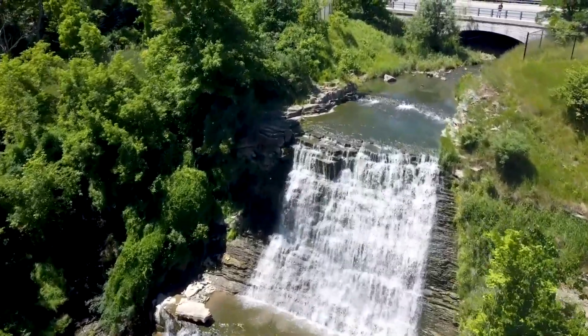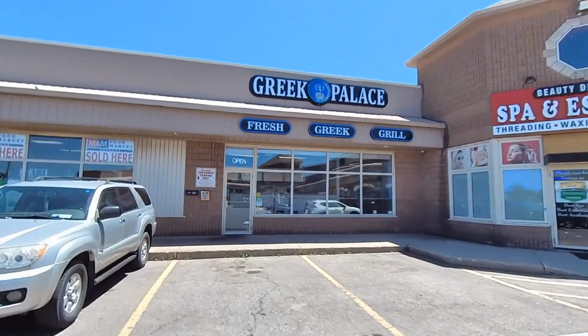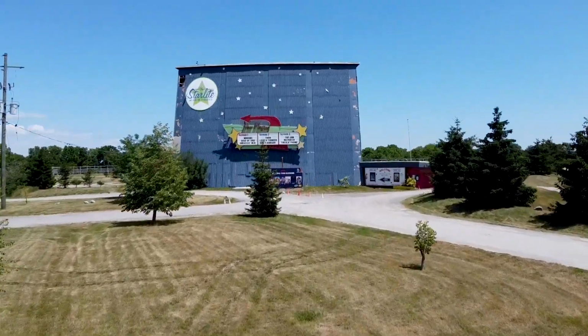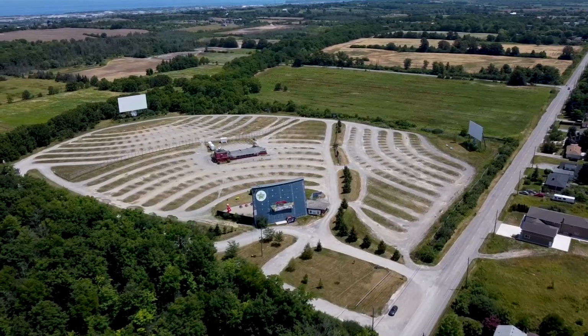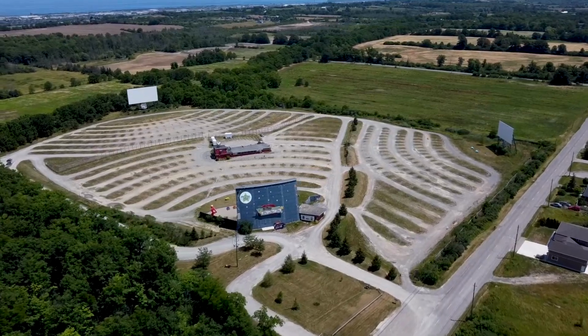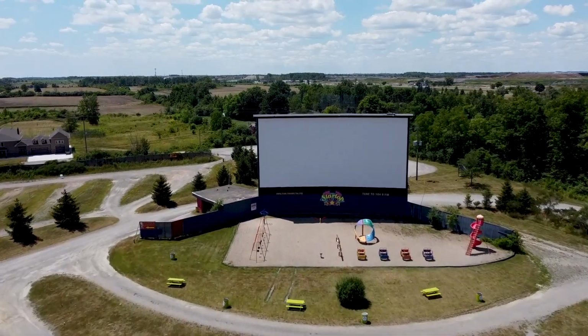Then once you've worked up an appetite for hiking on all those trails, you can go check out my favorite Greek spot to go grab food in Hamilton, the Greek Palace, to go grab a gyro and some Greek fries. Then after you fill up on Greek food, you can go watch a movie under the stars at the Starlight Drive-In movie theater, which is a great spot offering 3 different outdoor movie theater screens playing movies every single weekend.